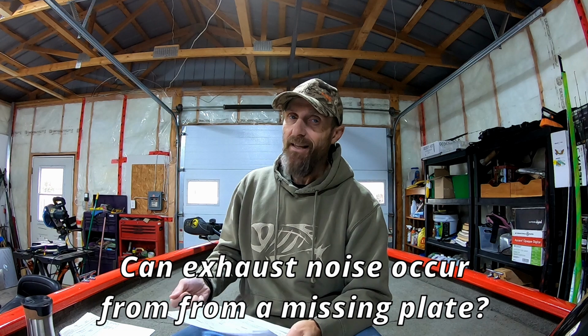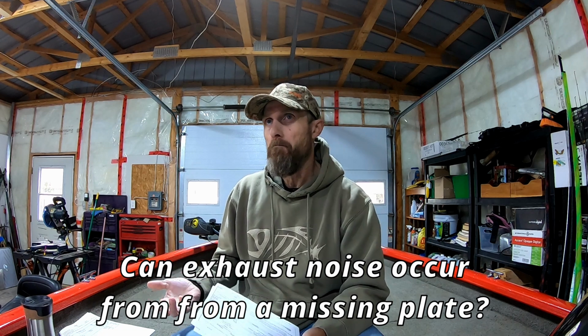So that was the original noise. It had to do something with the water pump assembly. And I'm assuming that plate was missing because I know there are people that like to work on their own motors and stuff. Because I bought the boat used, it could very well be that somebody did some work on it and didn't replace that plate. So that's what that noise was.